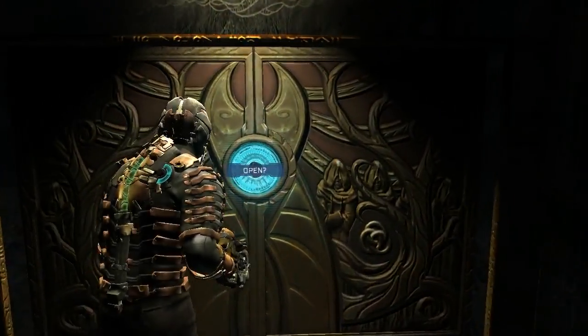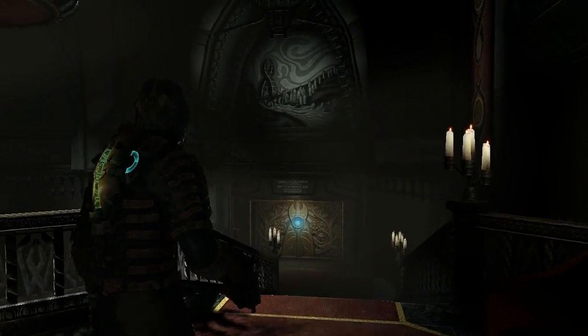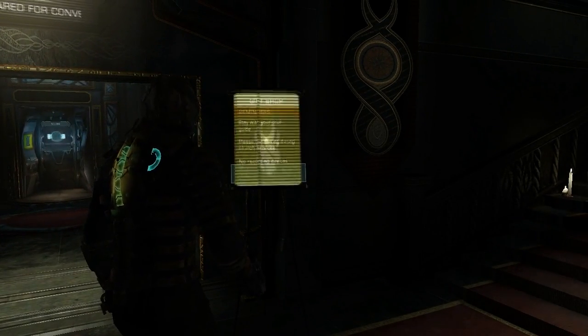And now we can start looking through some rather nice architecture and lithographs on the wall. Also, I really didn't know it the first time I played through, but you can actually listen to these signs for some helpful information.